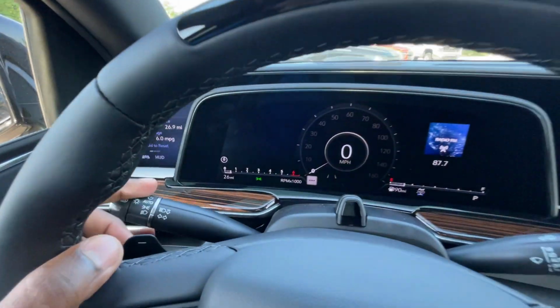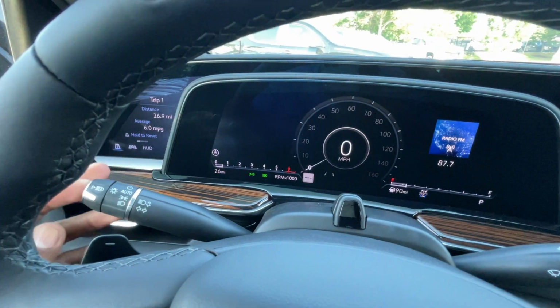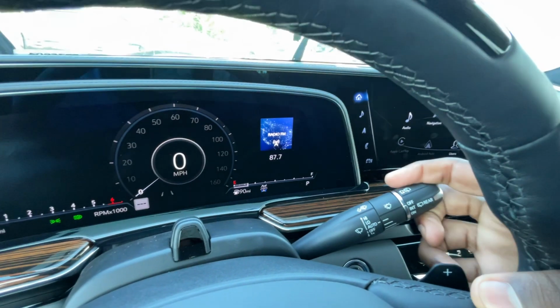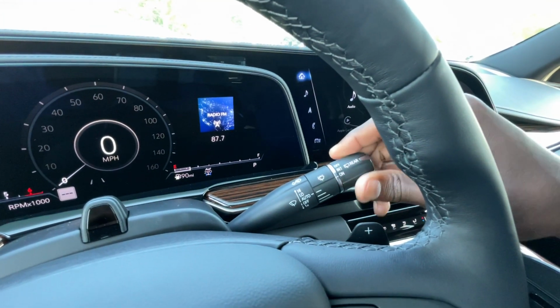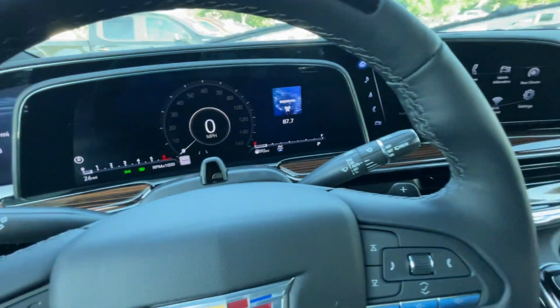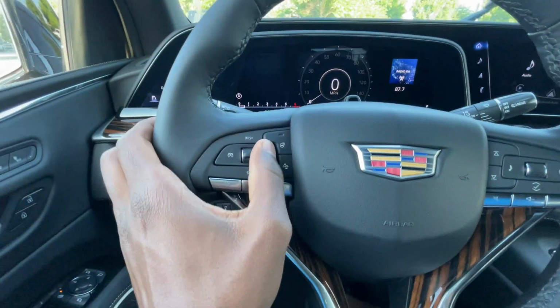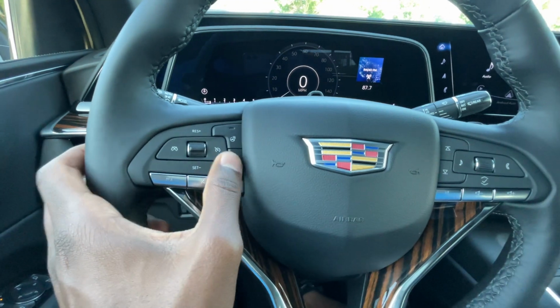Now back to the steering wheel. Blinkers are here. High beams, flash, automatic high beam toggles there. And then we do get the automatic wipers. So one time, off, auto, low, high. We can adjust that auto sensitivity here. Our rear wipers here. And then push back for the rear wiper fluid, pull up for the front wiper fluid. Paddle shifters behind the steering wheel if you want to use them. Adaptive cruise, we can turn that on or off there, adjust the speed, cancel, gap adjust for that.